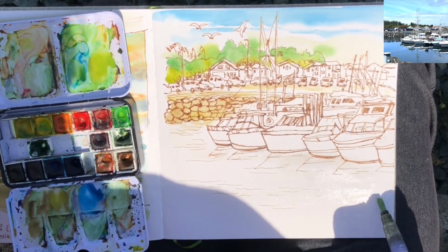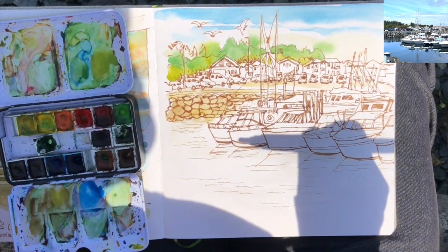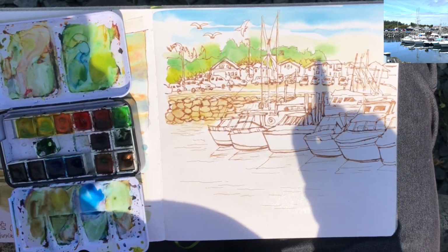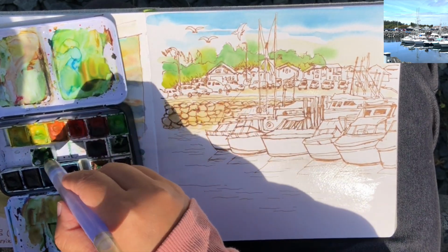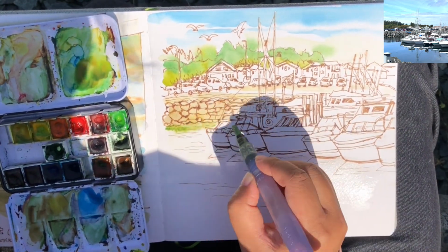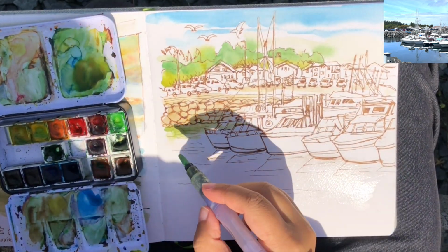So the colors of water is always so mysterious and subtle. It's always different. Even when you're sketching the same body of water, different seasons, different times of the day, it's going to show up with different colors and reflections, or even the ripple patterns.